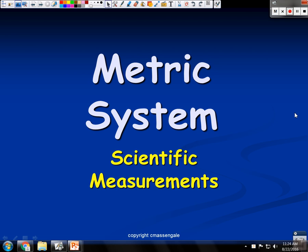So, if I ask you something as simple as how many inches are in a foot, you know that there are 12. If I ask you how many feet are in a yard, you know that there are 3. If I ask you how many feet are in a mile, all right, so you see there's some ebb and flow there. So 5,280. So here's the deal with the metric system, is that the only way you knew those numbers is memorization. That's really the only way you do it.